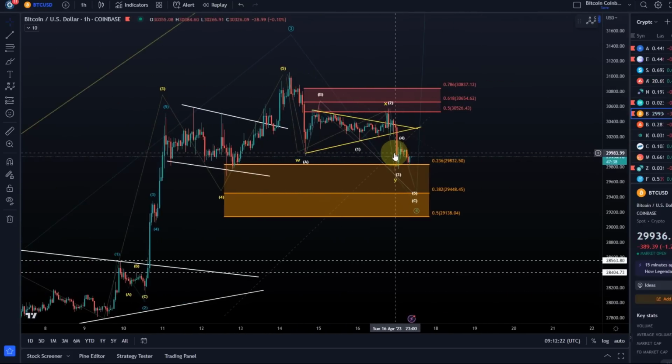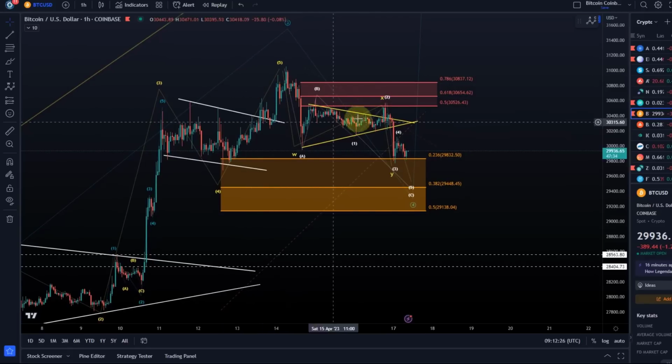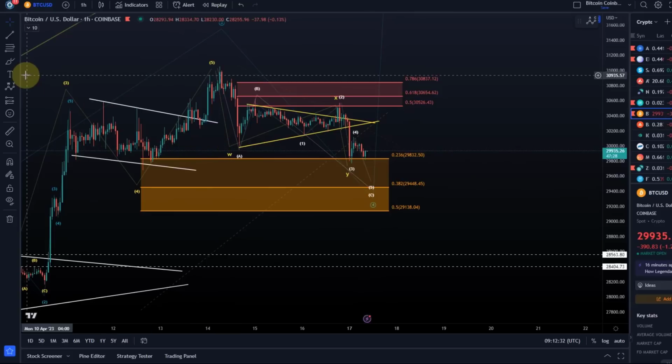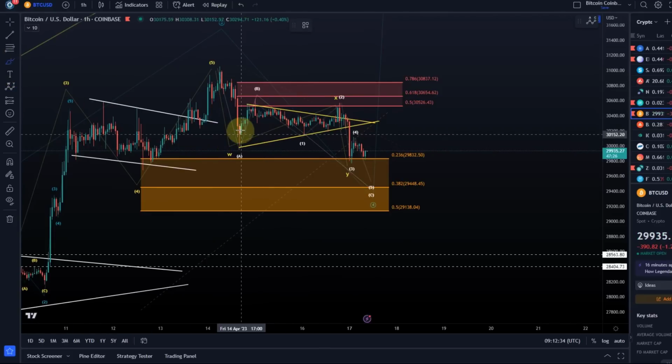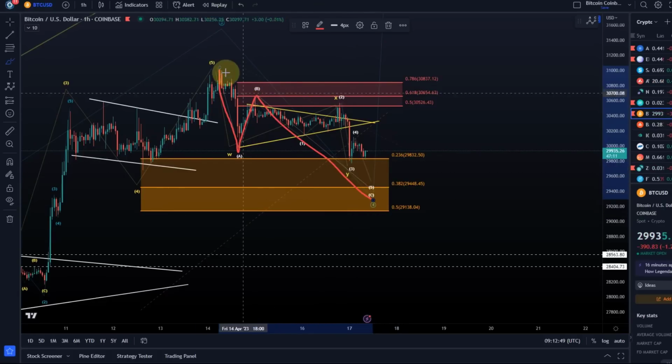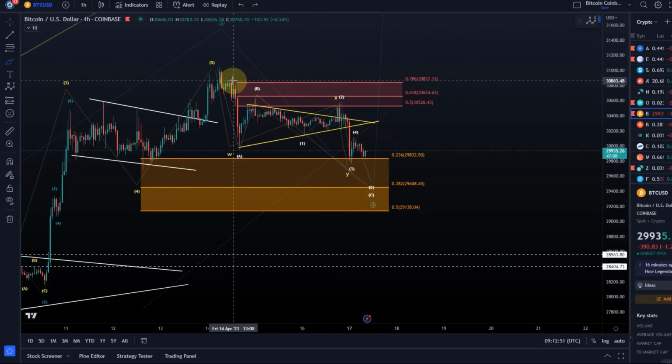We have two wave counts for this correction. I've added two possible interpretations, subwave structures now, for this count to give us an idea where we could find our low here. Now, in the very first interpretation, this is the white wave count where we came down off this Friday high of 31,050 in an A wave. Then we moved up in a B wave, and what we're now seeing is a C wave to the downside. In this C wave, we have 5 waves.